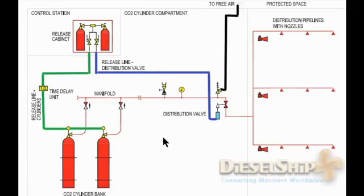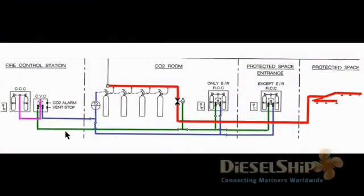Now let's concentrate on the actual system which is present on board a ship. So this is one such actual system which I had on board a ship. As I said, we would consider the protected space, or the space to be protected, as the engine room, which is isolated. And at the protected space entrance we have the valve control station. In my last ship, we could release the CO2 just outside the engine room. And in a conventional way, you have the valve control station in the CO2 room and one at the fire control station.